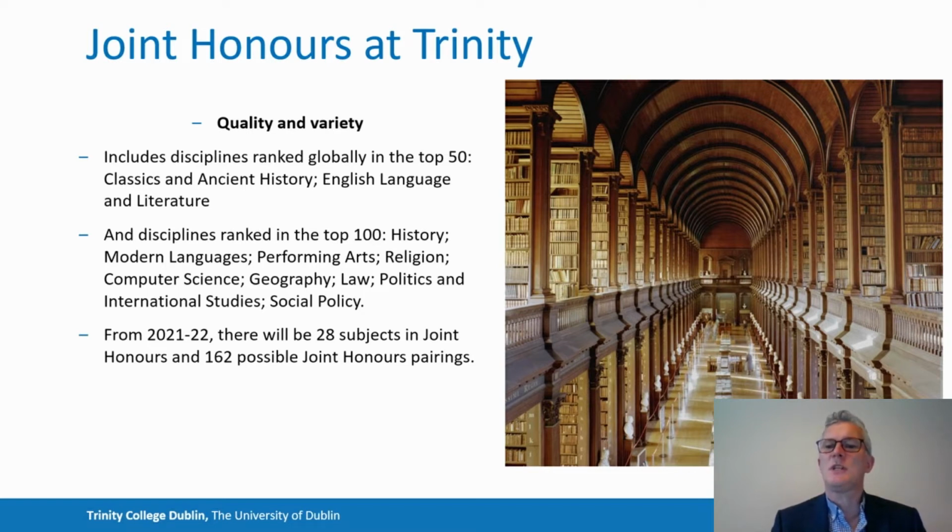Aside from the high quality of the teaching and learning in the departments in joint honours and in the subjects of study that are available in joint honours, there's also a wide variety of subjects that are possible to study. From 2021 to 22, there will be 28 subjects available through joint honours programmes, and those can be taken in 162 possible combinations. And I'll come back to speak about those combinations in a little moment.